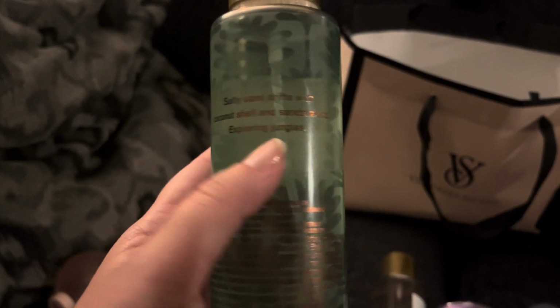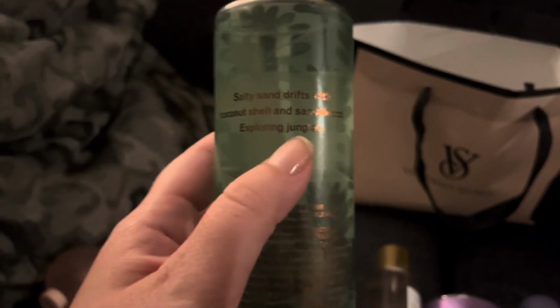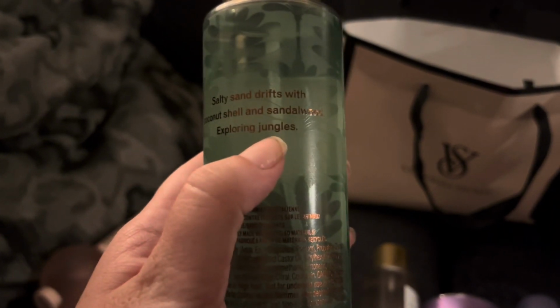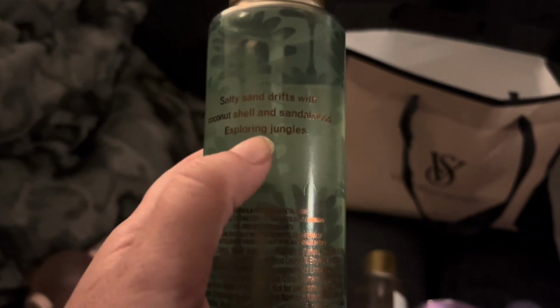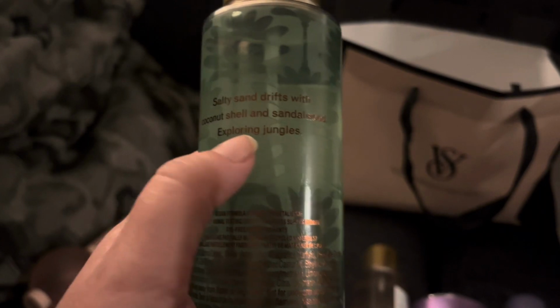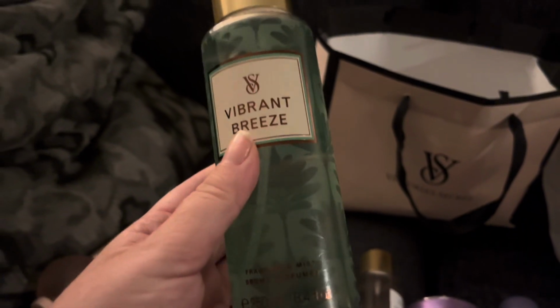I really like this, and I'm wondering if the Exploring Jungles is hinting at another scent note. I know in the Bath & Body Works fragrances, they have scent notes like rainforest mist and things like that, and some of their fresh and clean fragrances. So I was wondering if that's what this might be, just a similar fragrance note, or if they just put that on there. I don't know. But either way, this is a very fresh and clean scent.